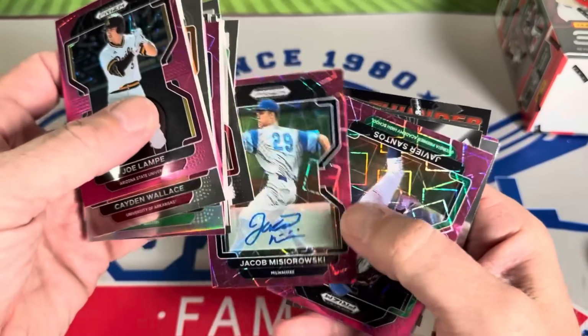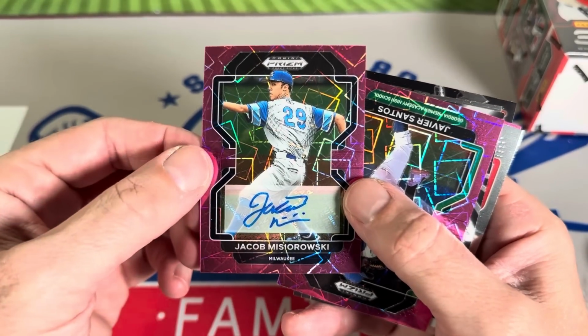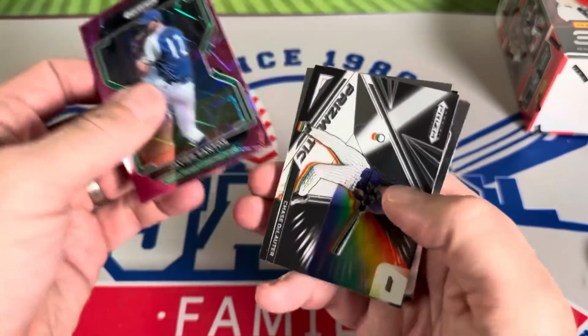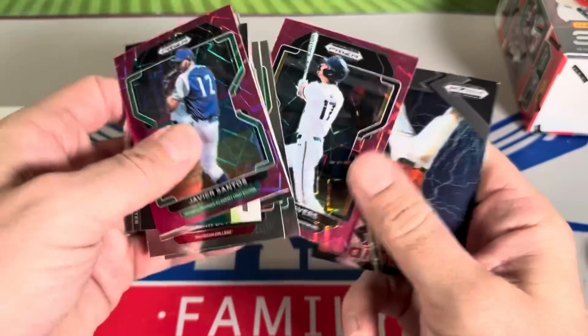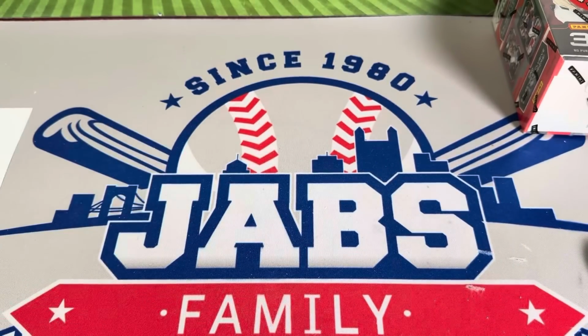Here's our autograph. It's for the Brew Crew, so the Brewers, Jacob Misiowski right there. Always have trouble pronouncing his name, but I call him the Miz. Decent prospect right there for Milwaukee. Let's see what else we got. Got Dylan Beavers and Jacob Melton to wrap that one up.